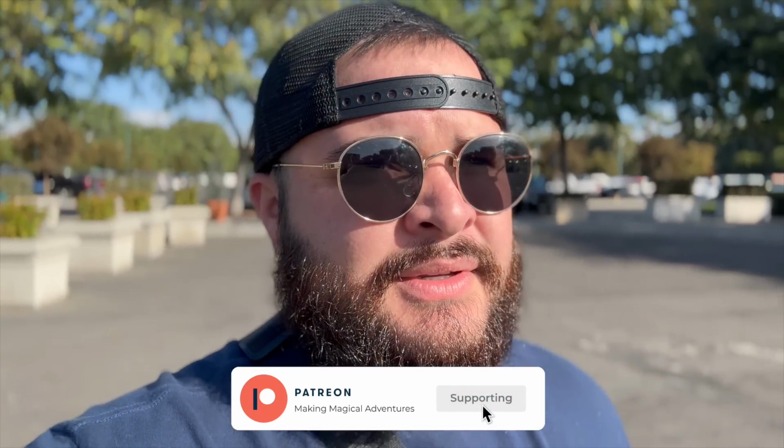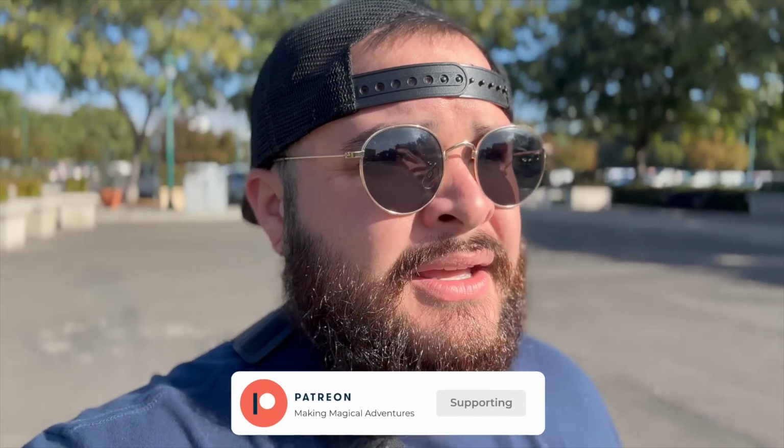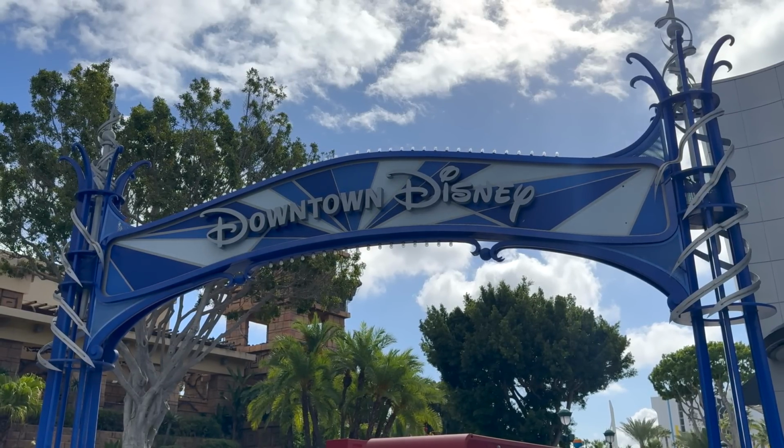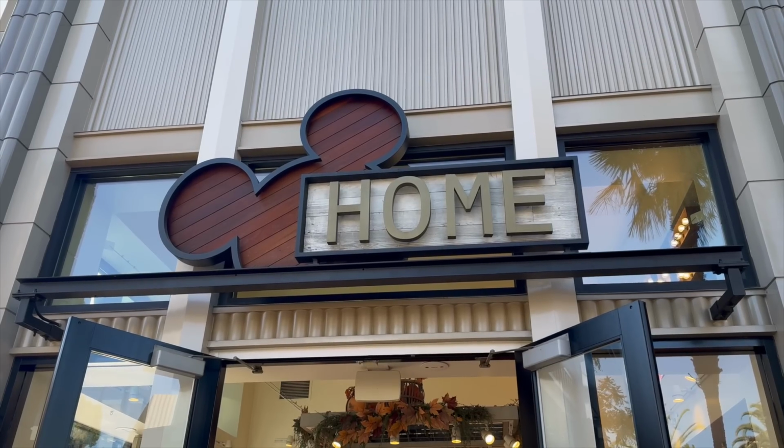Good morning, everyone. So it's 9:49. I'm a little bit late as we got word Christmas time merchandise has arrived to the Disneyland Resort, or at least inside of World of Disney. So Nicole just dropped me off here in downtown Disney, and I'm gonna go through security and make our way throughout downtown Disney to see what merchandise we can find today. Our first stop is here at the home store.